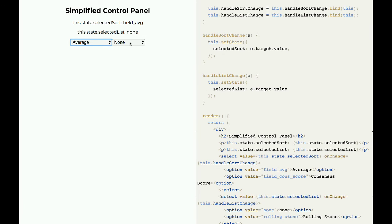So all of that to do this. But it kind of demonstrates in a visual way state. Again, it's kind of the internal representation of the component.